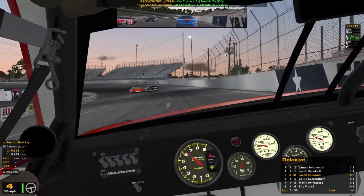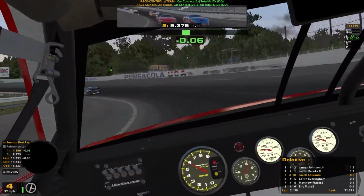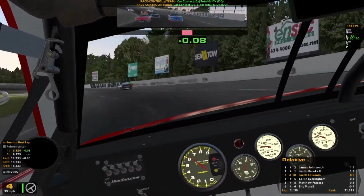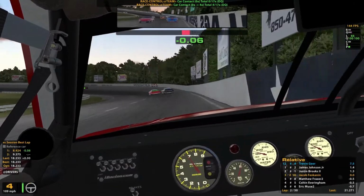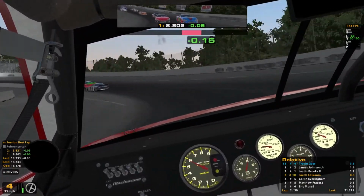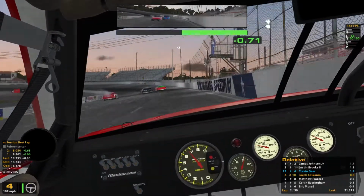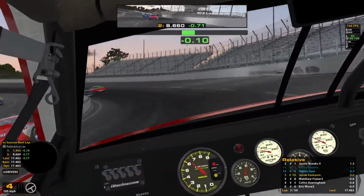Unfortunately, we're not going to get the 0x, but probably should have tried to check up a little bit more. But the 4 was getting so sideways that I felt like he was going to come back down the track in front of us if we tried to do that. So at least able to get away from that. That puts us in 3rd. Unfortunately, not going to have a 0x race out of this, but if we can keep it at a 4x, that'll at least help things a little bit.